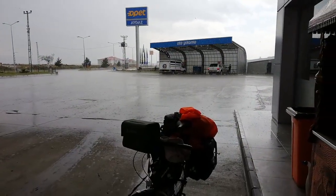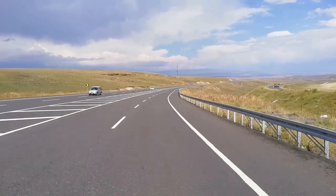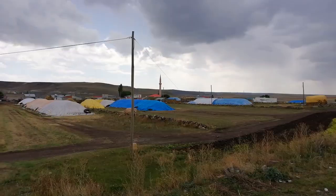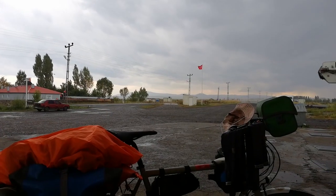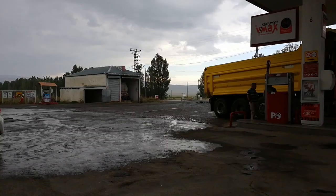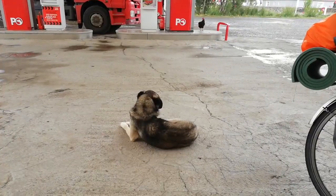Ooh, it's hailing. Some days it was just rain and rain and rain. What do you think about the rain?